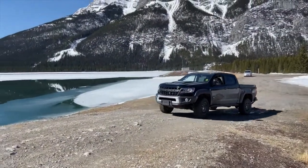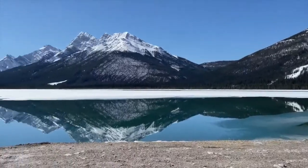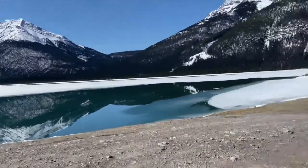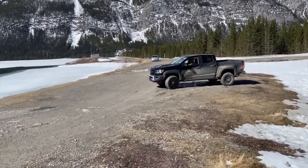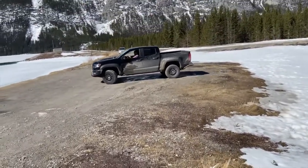We got the truck in the mountains. Oh, this is beautiful though. Look at that. Yeah. And it's like, oh, primo.